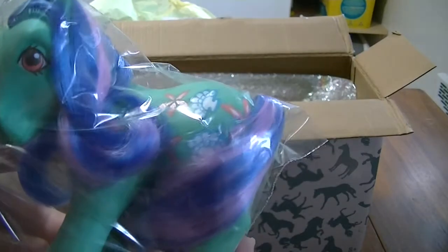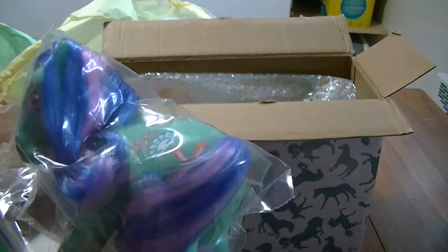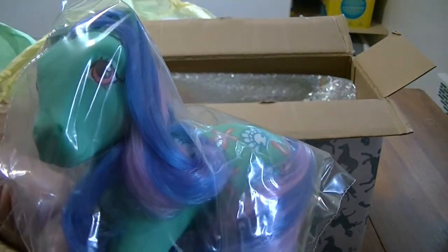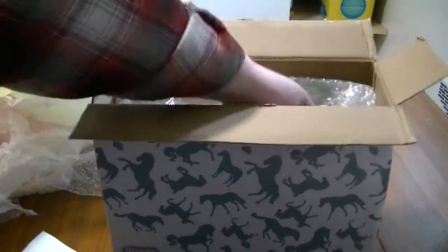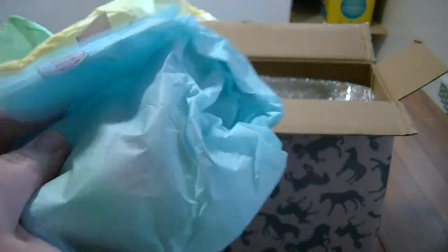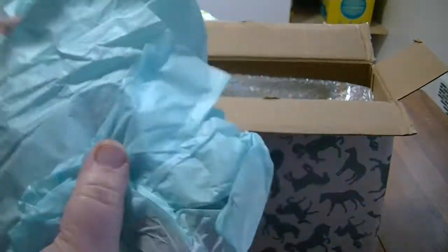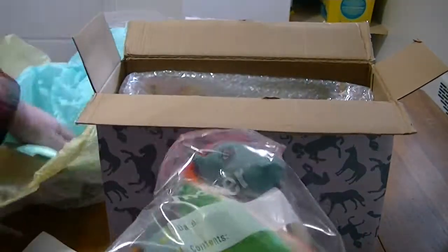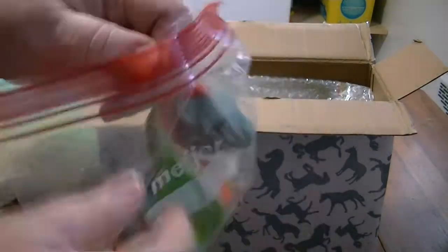Here's another one. This one is also my friend's pony that she got. And you put them in the sun and their hair changes color, which is really cool. Oh, the poor ponies are so cold. Twilight Sparkle and Rainbow Dash stickers. Let's see who's in here. Aha, Brush and Grow pony.